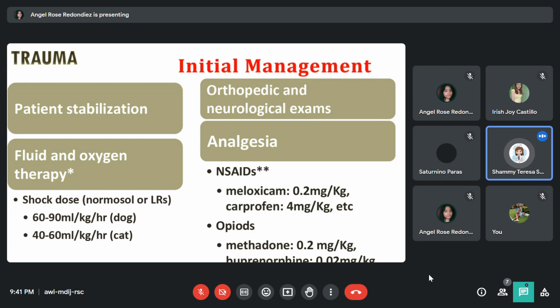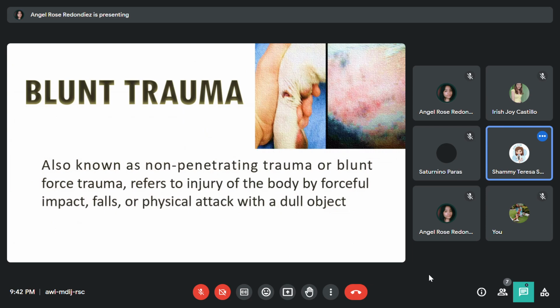And then we have opioids: methadone 0.2 mg per kg, buprenorphine 0.02 mg per kg. And the next one is blunt trauma, also known as non-penetrating trauma or blunt force trauma. It refers to the injury of the body by forceful impact, fall from high places, or physical attack with dull objects. Next, please.